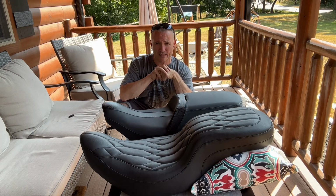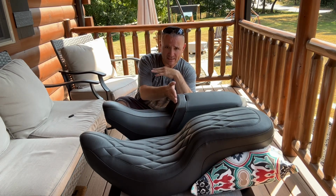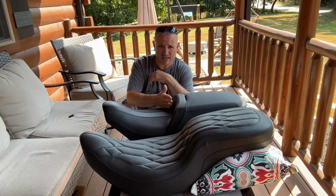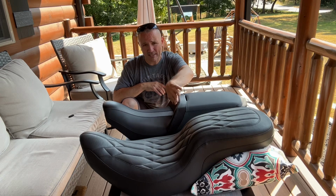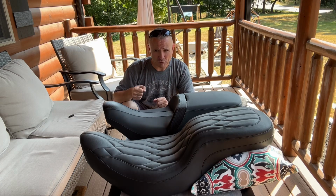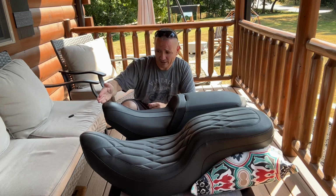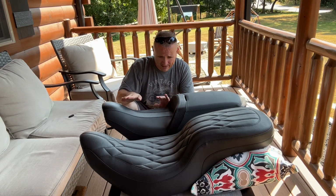The first thing I want to point out between these two seats is that the stock seat has almost like a back support. In my opinion, it's too far forward. I'm about 5'10" with a 30-inch inseam, and I felt as if I were nearly sitting on the tank. This little back support just pushed me too far forward on the bike. It made me feel cramped, like I was too close to the fairing and the bars. My crotch was right on the edge of the tank, so I did not like that. Position-wise, this seat didn't work for me. I needed something that pushed me a little further back.